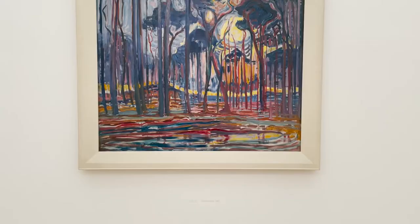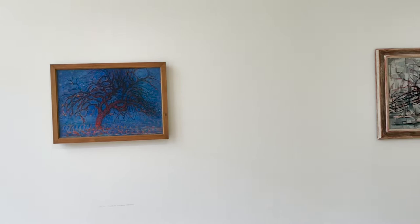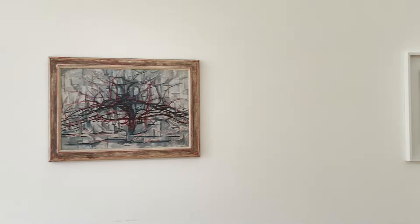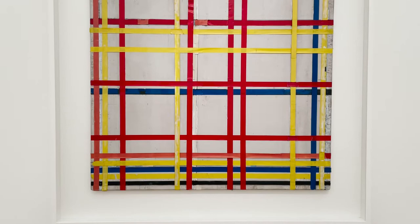Dutch painter Piet Mondrian is one of the pioneers of 20th century abstract art. When going through the exhibition, you will clearly see the transformation of his painting style and how he shifted from figurative paintings all the way to reducing the subject down to geometric shapes and primary colors. Let's have a look.